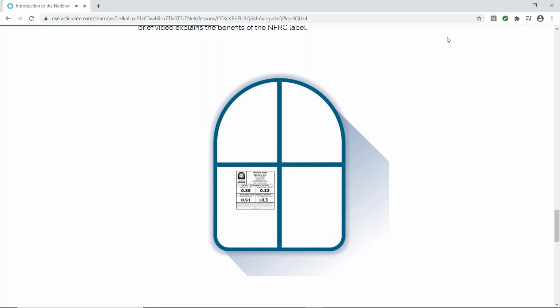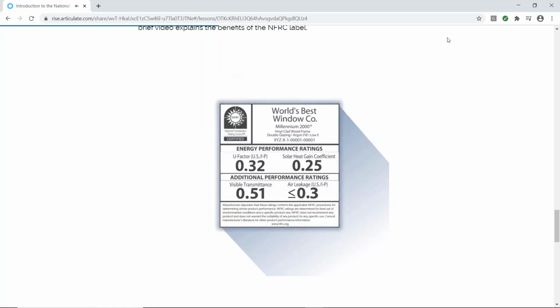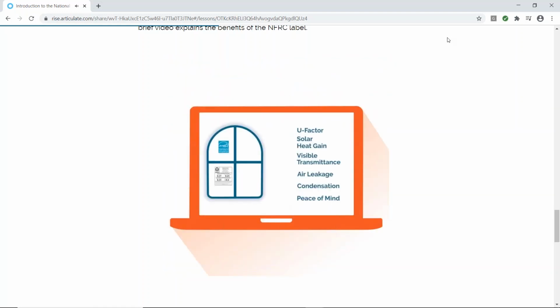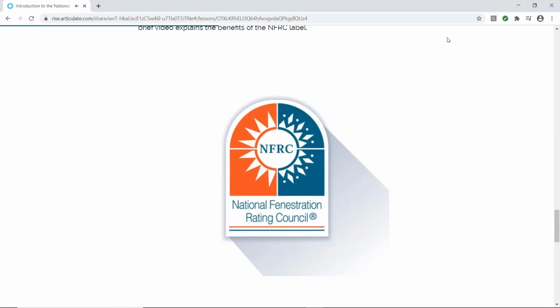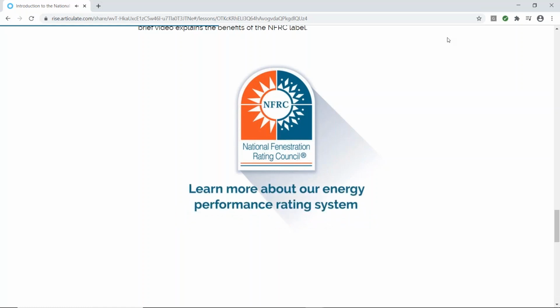Our rating system is completely independent and covers a wide range of products and manufacturers. In fact, our ratings are used to certify the performance of Energy Star residential windows, doors, and skylights. It's more than just a label. Our testing and rating system gives you transparency, context, and peace of mind to know you're making the right choice for you. We know there are a lot of options out there. That's why NFRC is here to keep you informed so you can stay comfortable while saving energy. NFRC, fair, accurate, and credible. Learn more about our energy performance rating system and how it could help you at nfrc.org.